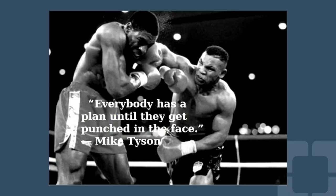And I love this quote by Mike Tyson because I think it's very adequate to what happens in the operating room, because no one anticipates getting into contaminated cases. Very rarely do you. But everyone's got a plan until you get punched in the face. And being in a contaminated setting that you don't anticipate is like being punched in the face by Mike Tyson.